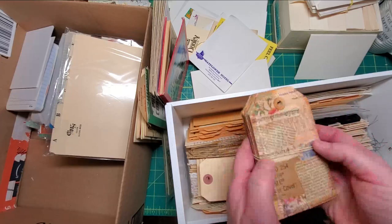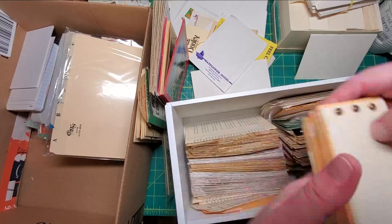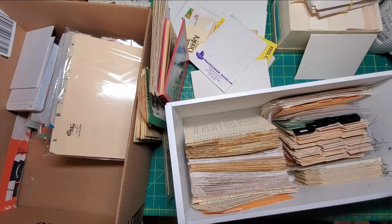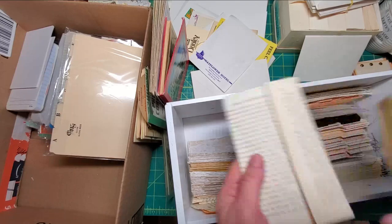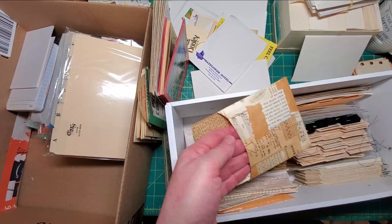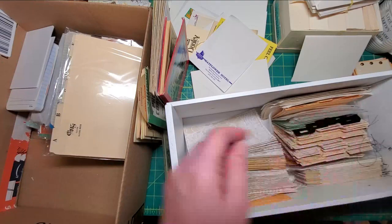These are tags that I prepared but I haven't finished. These are tags that I have coffee dyed and baked. Oh, these little notepad things I made. I should use those up. You know what these are? Guitar string envelopes. These need to be decorated.